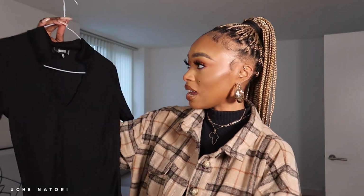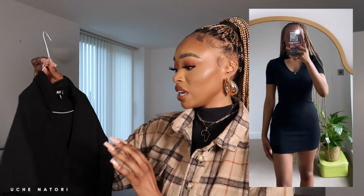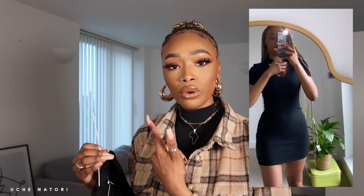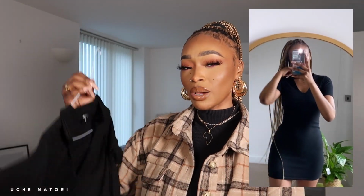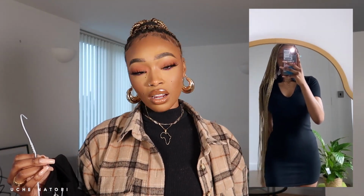It's just something for when you don't really want to think about what to do with your outfit. It's one of those ones where you know you have a black mini dress that you can throw on. And this is exactly that. This I got in a 6, fits lovely. Really like this actually. Polo vibe is very trendy at the moment. This surprised me. I wasn't expecting to like this as much as I do, and it just fits so snug. Fits on my body like a glove.